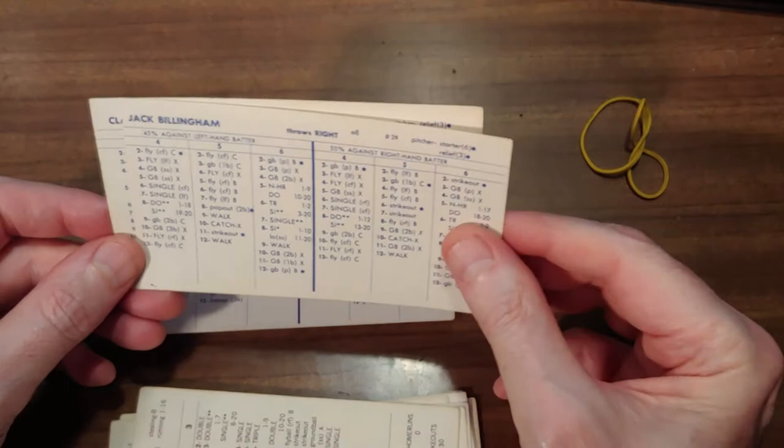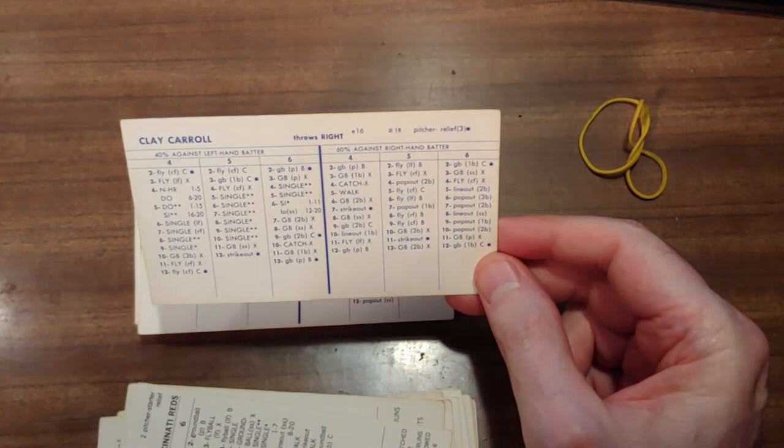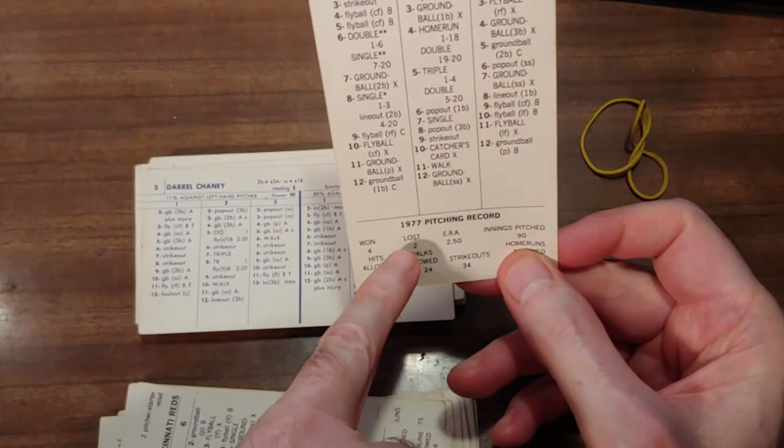Now, here's the very curious Clay Carroll card. If you go to the reference and look at his splits, statistically, his splits are not like this. So it makes me think that there was some erroneous data compiled by Strat. Because you're not going to find a batting average that looks like that and like that against lefties and righties for '77 Clay Carroll. But that's something to go check out if you have a minute.